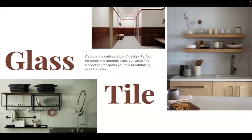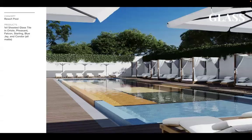And finally, we just relaunched our glass line last week. We brought our glass production in-house to our Spokane factory, so our glass is 100% American made and sourced. We have 24 colors available in both matte and gloss finishes. Here you can see a super fun pool install.